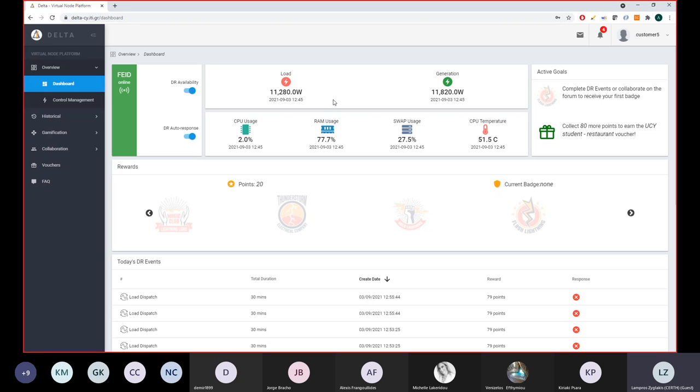If the set point is 800 watts, this means more consumption, so you have to turn off some loads in your building. Otherwise, you have to turn off some loads in order to lower the consumption of your building.